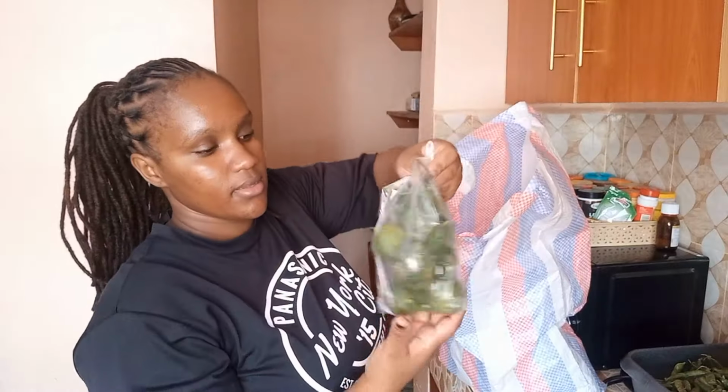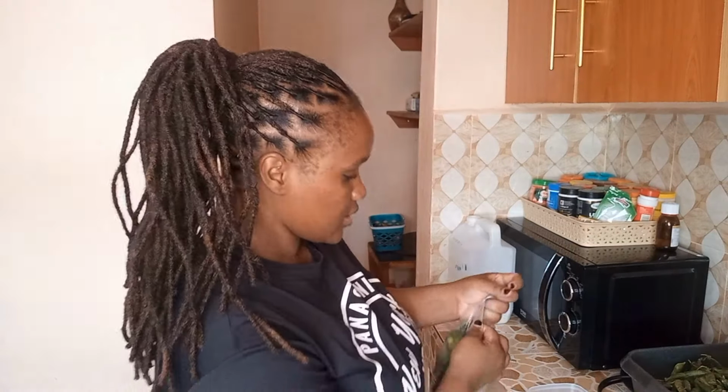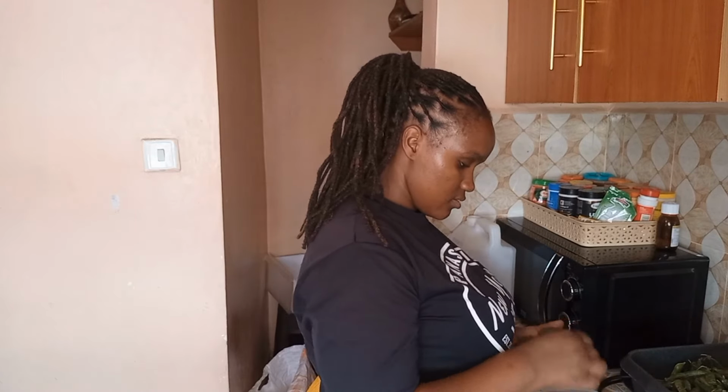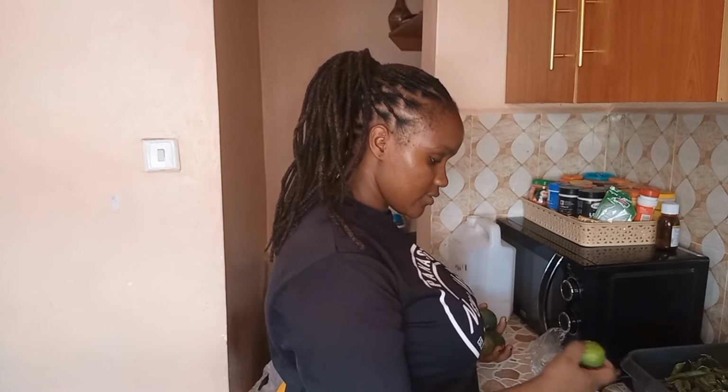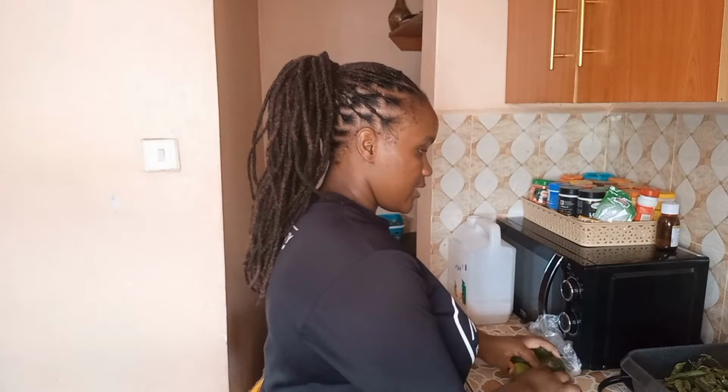Oh, also got some chili pepper, pili. Got some pili. We love some chilies in our house. It was 10 shillings for these pili's, and the lemons. So these are lemons, guys, right? Lemons were 3 for 20 shillings. I got for 40 bob.